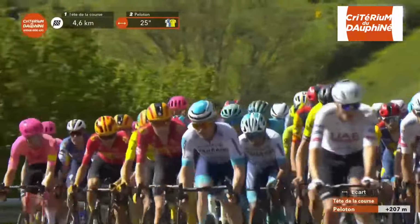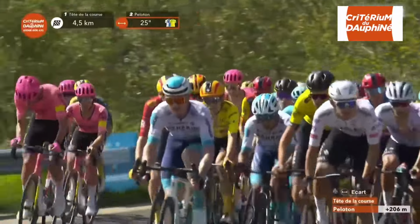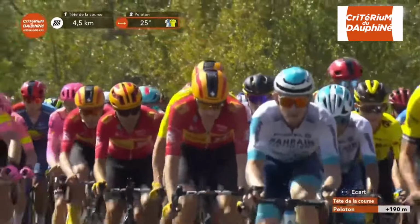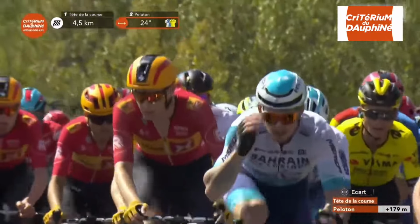Yeah, that was Sivakov just drifting through to the front to join his teammates. And there is Magnus Cort Nielsen. He briefly was lost, wasn't he? But has slotted back. He's got at least 3 or 4 teammates around him now. And it's not up to them to do the chasing now, although he is in the lead.